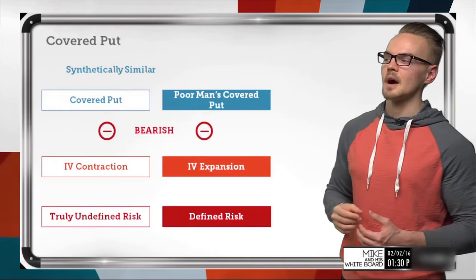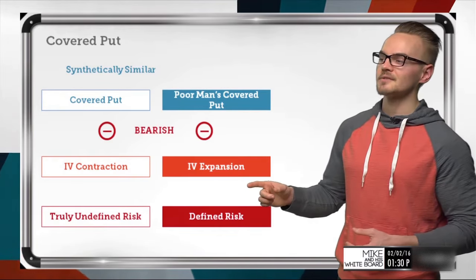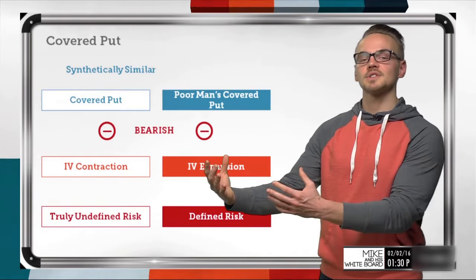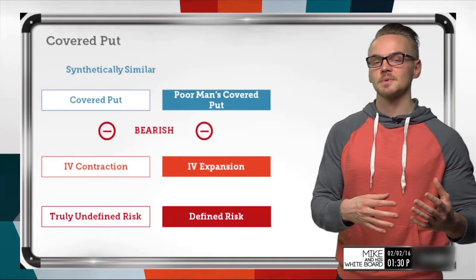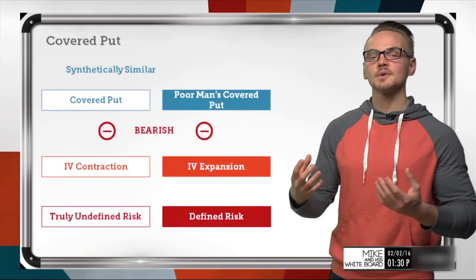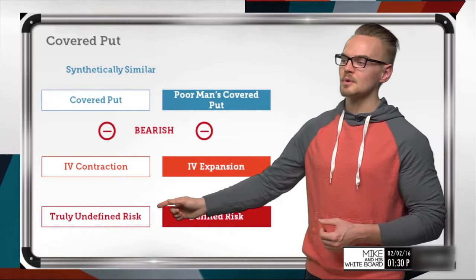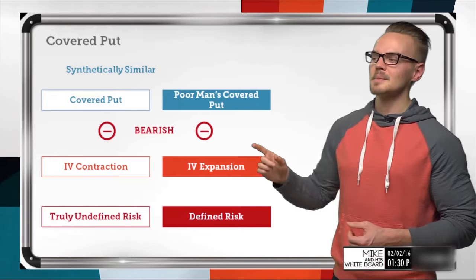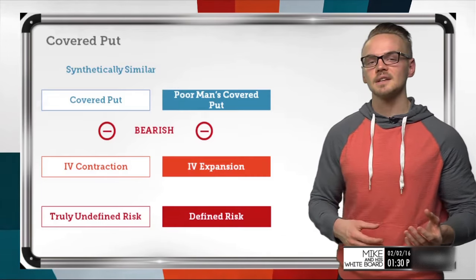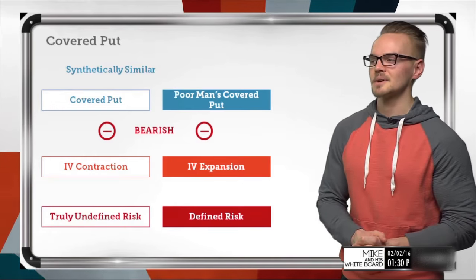With a poor man's covered put, however, I'm replacing those stock shares, the short shares, with a long put. So effectively, I want an IV expansion. As you may or may not know, long options are more affected in further expiration dates than they are in the shorter term expiration dates. So if I'm buying a long put in April and I'm shorting one in February, an increase in IV is going to benefit my position here. And one last thing is that if we're not comfortable with this truly undefined risk in a covered put, maybe I'll look to do a poor man's covered put because that is defined risk. Since I'm buying an option and selling an option against it, the most I can lose in this scenario is just the debit paid. So let's wrap all these together with some takeaways here.